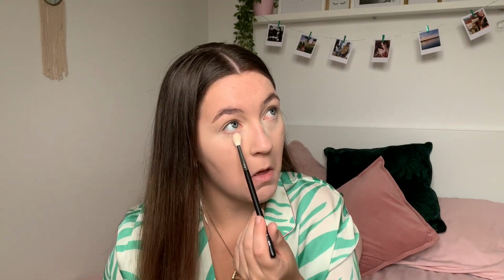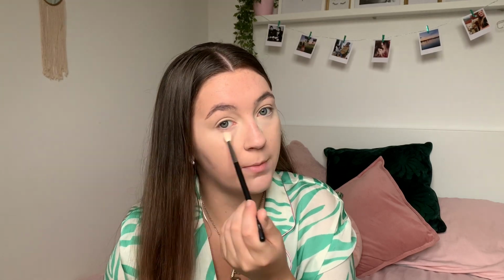This powder, I know I was saying earlier about how the foundation smells really strong, but this powder smells incredible. So when it wafts in the air, it just smells so nice. I don't even know what it smells like. It's just so sweet, kind of like vanilla-y. It smells insane.